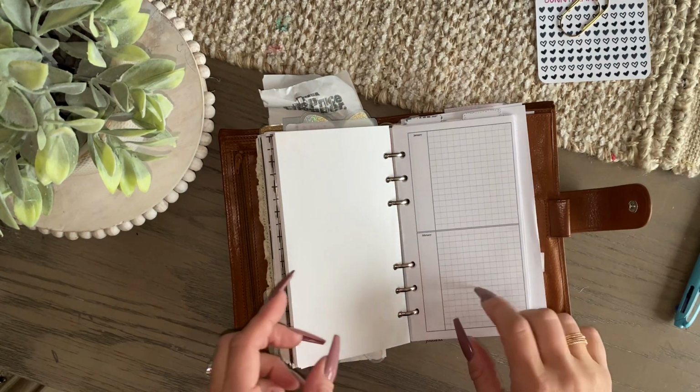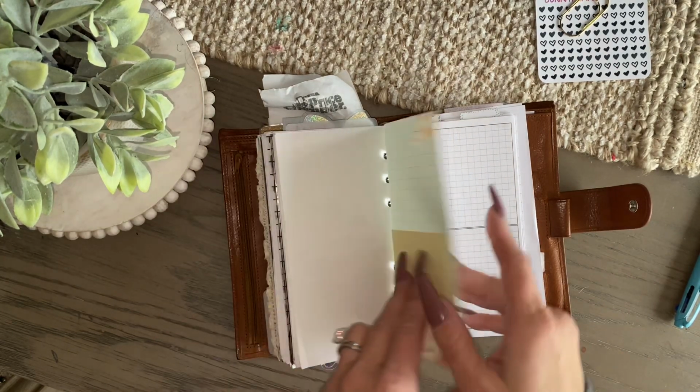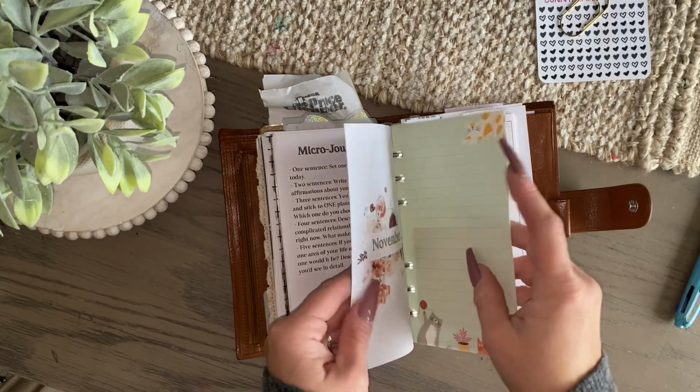This is just another thing that I was going to use for monthly reflections. Again, I'm not starting that until January 22. And then just some more random papers.